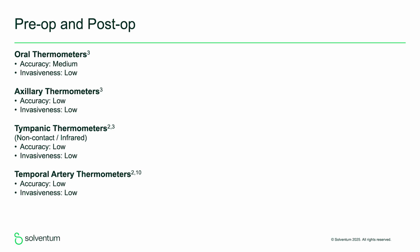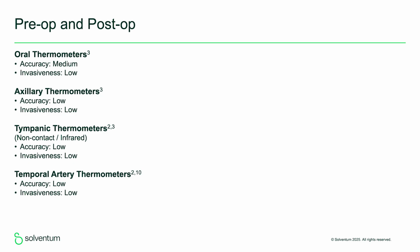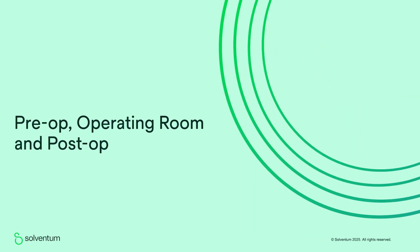Temporal artery thermometers, sometimes called scanners, have low accuracy. They measure skin temperature on the forehead. The manufacturer may recommend cleaning the lens after each patient and adjustments to current facility fever protocols. Invasiveness is low, however, they carry the risk of incorrect measurement, which could result in delayed or inappropriate treatment. Finally, let's look at thermometers that can be used in each phase of patient care.